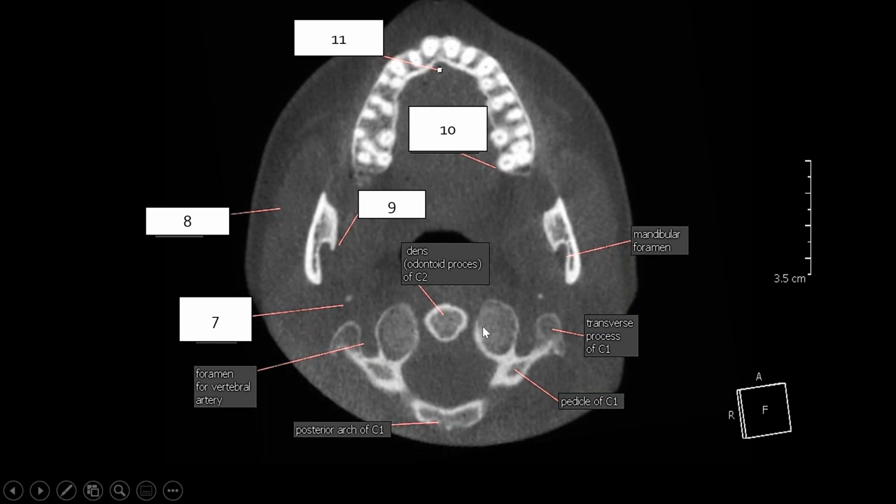And I see calcifications, especially in the region between the anterior arch of C1 and the dens, which are loose bodies, just like you see in the temporomandibular joint complex region.